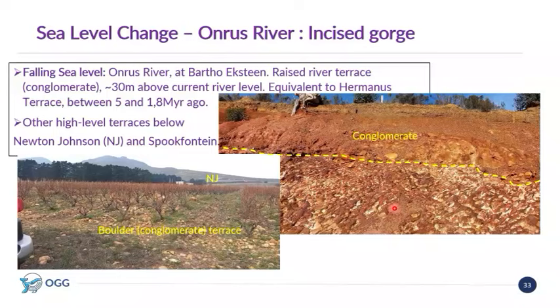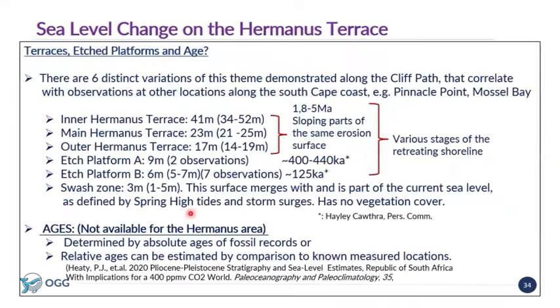Up in the Onrus Valley here, opposite Bartholomeus Klip and further up, you get this extraordinary conglomerate developed on top of the hill. That's about 30 meters above the Onrus River. Very rounded pebbles. Here at Newton Johnson and along below Spookfontein, there are also boulder conglomerates at about the same height, 25 to 30 meters above the Onrus River. So this represents a level when the river was flowing at that level, probably out onto the Hermanus terrace. Sea level dropped and it cut down and left these conglomerates behind. I found that a very interesting representation.